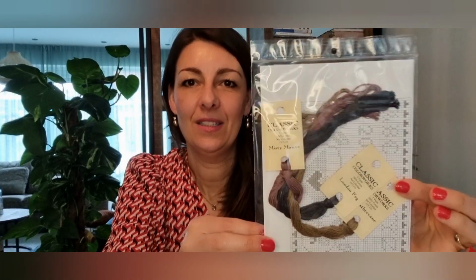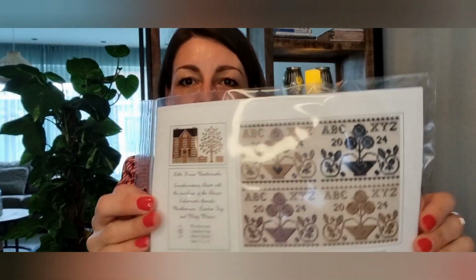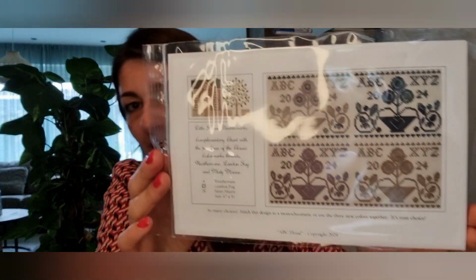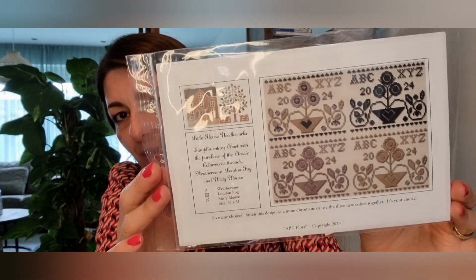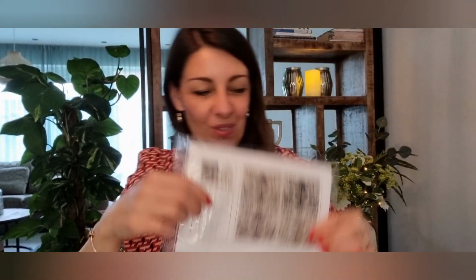Then my Nashville haul. That's fun. Okay. I ordered the Classic Colorwork new threads, which are in here, the new thread pack. Really beautiful colors. And these are how they look when they are stitched up. So that was fun.